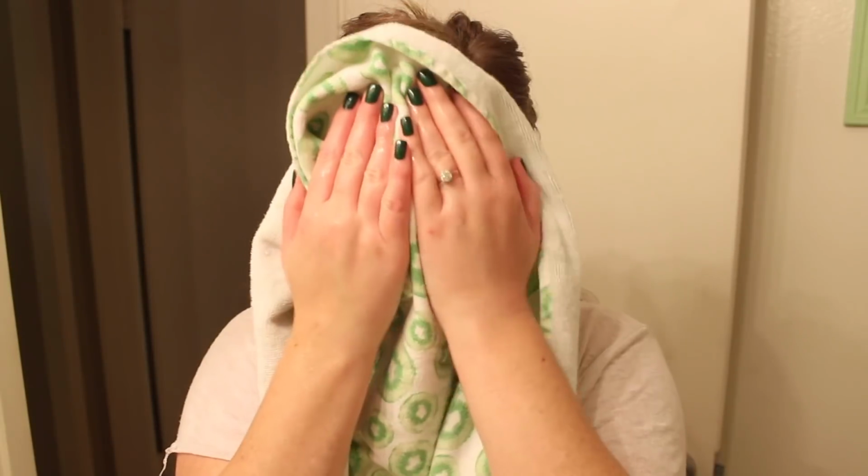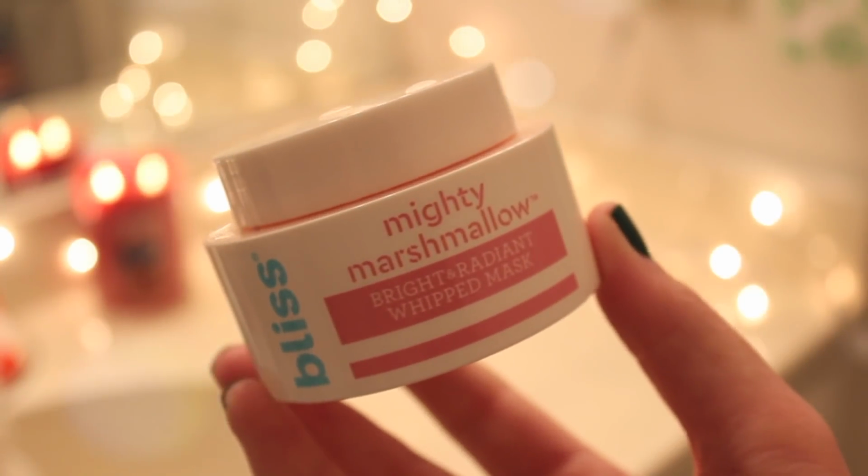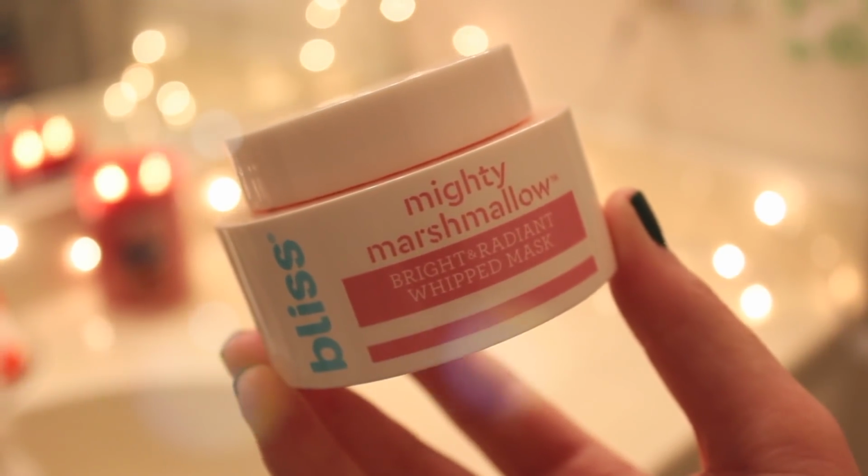And then once all that is rinsed off, I'm going to towel dry my face and prep it for a mask before I get in the bath. I like to wear a mask usually in the bathtub and multitask. So I'm going in with this Bliss Mighty Marshmallow Bright and Radiant Whipped Mask. It smells really good and it's a really nice texture and it's a pretty hydrating mask.